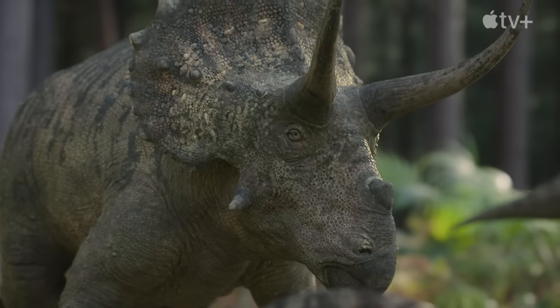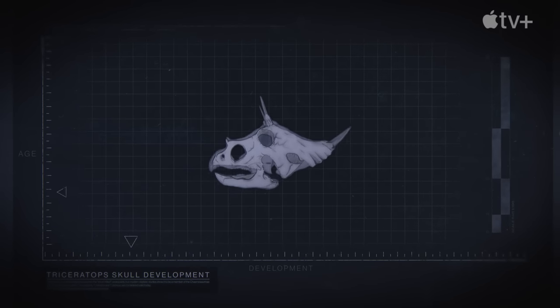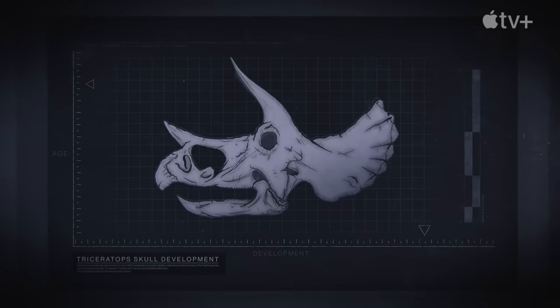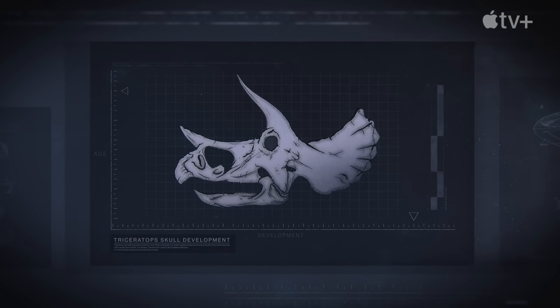If it was only for defence, then we would expect to see them develop to the same degree in juveniles as in adults, but we don't. We see them being much smaller in the juveniles and not really developing into the very, very large structures of the adults until much later. This isn't the only evidence that they were used in sexual display.